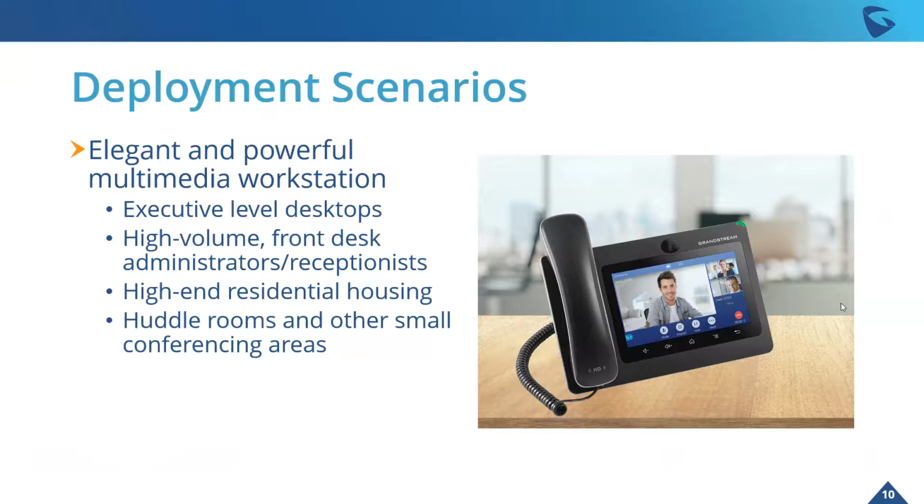So some of the deployment scenarios here, like I said, you're looking for an elegant and powerful multimedia workstation. Exec level desktops are definitely pretty much one of the prime deployment scenarios we see with these. High volume front desk administrators and receptionists as well, just with the capability of 16 lines, the conference calls, and of course having that video integration with the GDS. Really makes us a good desktop endpoint for those sort of heavy, high volume administrators and receptionists.